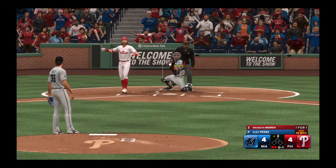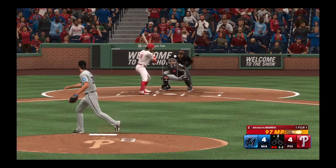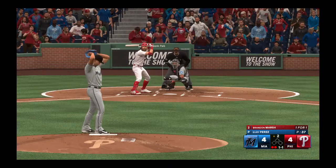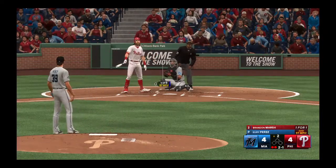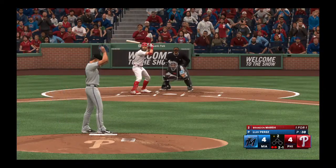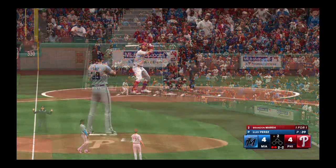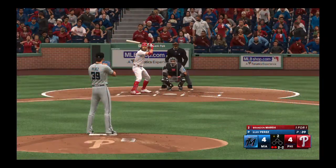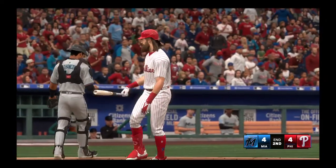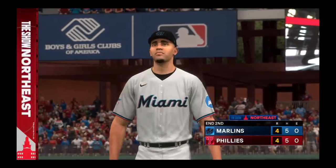That catches the top part of the zone. 0-1. And ball 1. And here it comes. Ball 2. 2 balls. Tied up here in the early going. Swings and misses. And good work there as he gets a 1-2-3. Down quickly go the Phillies. Score remains tied at 4.